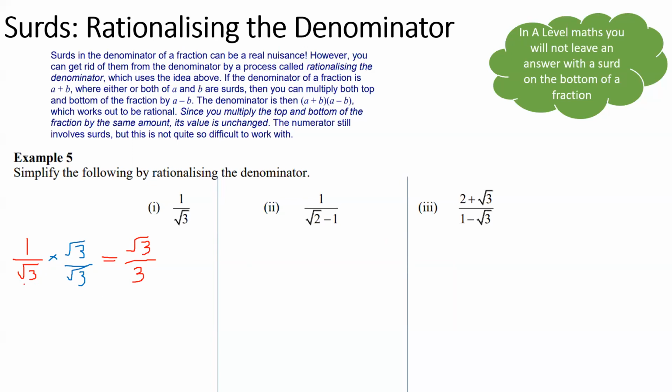A reminder again that we have used the rule once again as a thread throughout this topic. So root 3 times root 3 is 3. So this is rationalised. There's nothing else we can do to this. We've got a denominator without a surd in it. You have done your job. So when it's just a term on its own, you just multiply by that term, top and bottom.